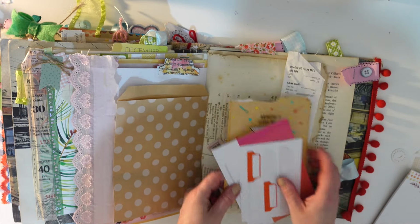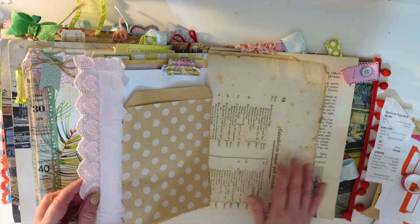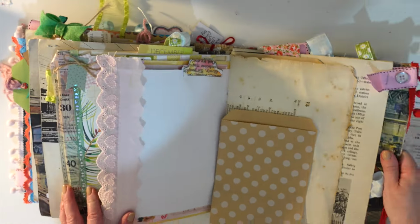So I am excited to get going. I've got a receipt from the pizza that we went for as well. So I'm really looking forward to this page. I'm feeling very excited. The fact that we've got that beautiful trim on the side from my previous page there, I'm excited about that too.